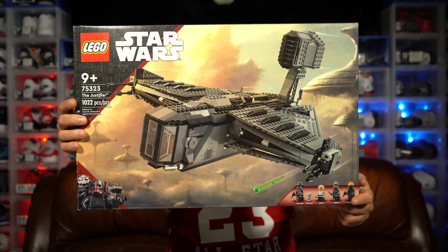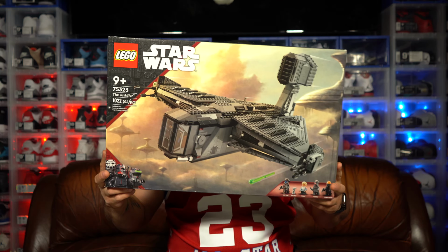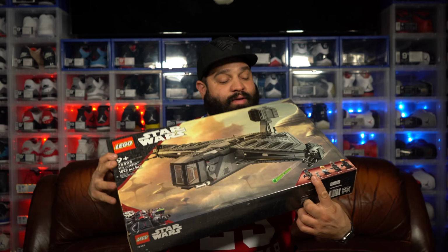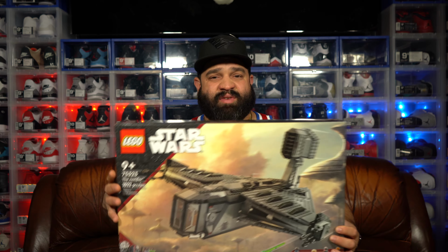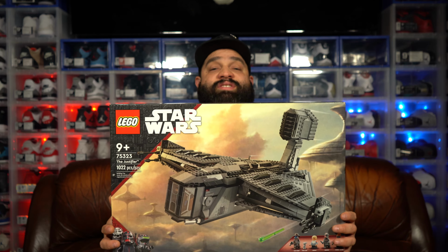So the set that I'm talking about is right here, boom, the Lego Star Wars Justifier. Like I said, it wasn't a popular set with a lot of people, but I like it because of the mechanics on it, how it transforms, and because it brought Cad Bane with it, right down here, y'all. Yep, Cad Bane. Five minifigures, and it's a pretty big set. I mean, it's 1,000 pieces. It's gonna be pretty easy for your boy to get this done pretty quick. But hey, we'll see how it turns out.